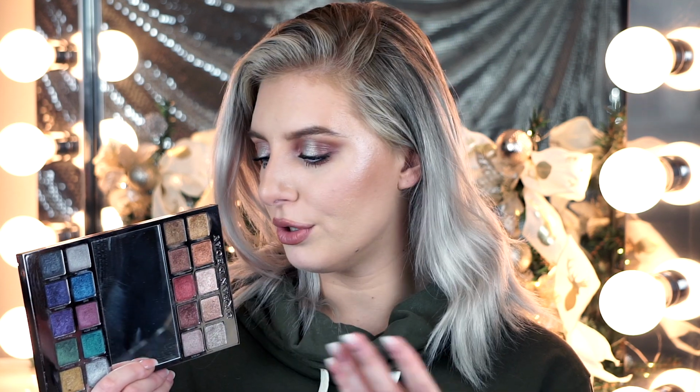But some of the biggest things that I like about it is, of course, the color variety. I love that it has all of these colorful shades on this side, and then on this side it has these more neutral, easier to work with colors. I love that you're able to put together a look that is vibrant but also very natural.